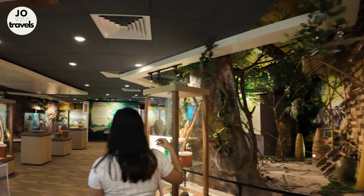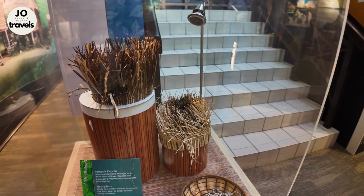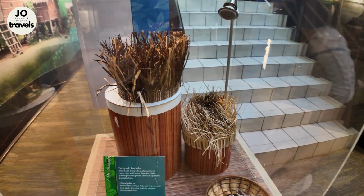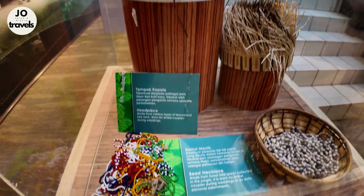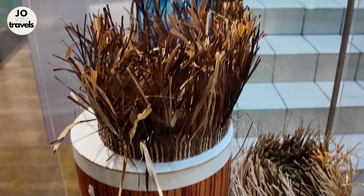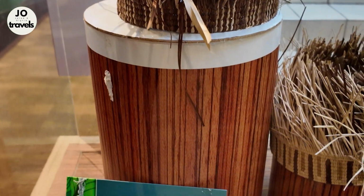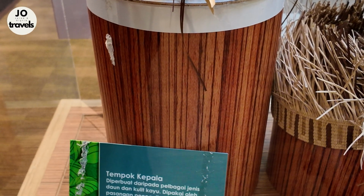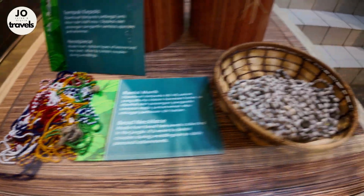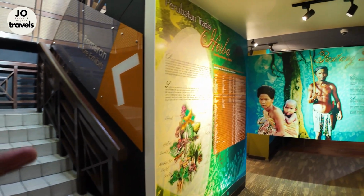So what is this? Oh, this is a necklace. These are like other necklaces, and a headpiece. This is what they wore on their heads. It's made from leaves and tree bark. It's interesting. So we move here first.